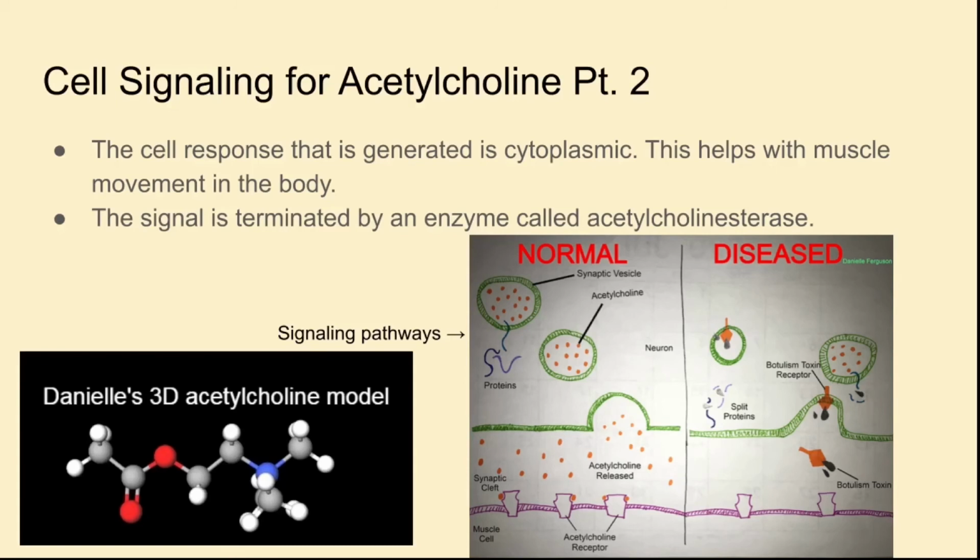The cell response that is generated is cytoplasmic. This helps with muscle movement in the body. The signal is terminated by an enzyme called acetylcholinesterase.